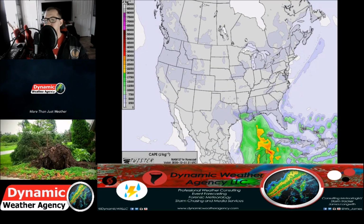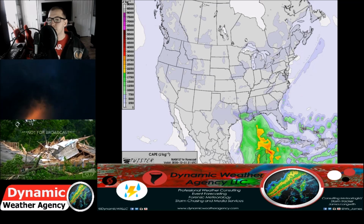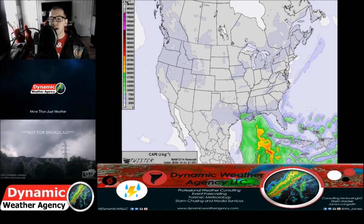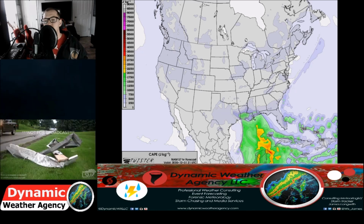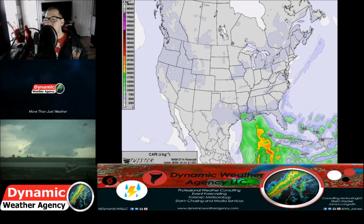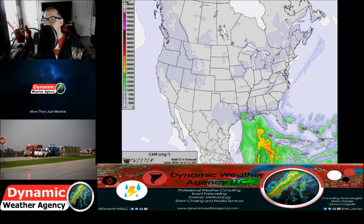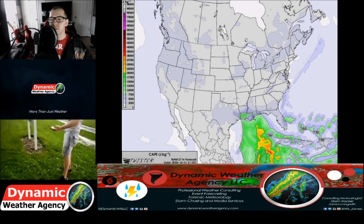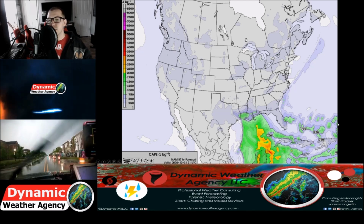As we take a look at our instability, we're taking a look at CAPE. This basically tells us the amount of buoyancy in the atmosphere, and also the amount of energy, because CAPE stands for convective available potential energy. It's basically the amount of energy a thunderstorm can feed off of. We see around 1,000 to 1,500 joules per kilogram of CAPE across the region, which would be sufficient for thunderstorm development.